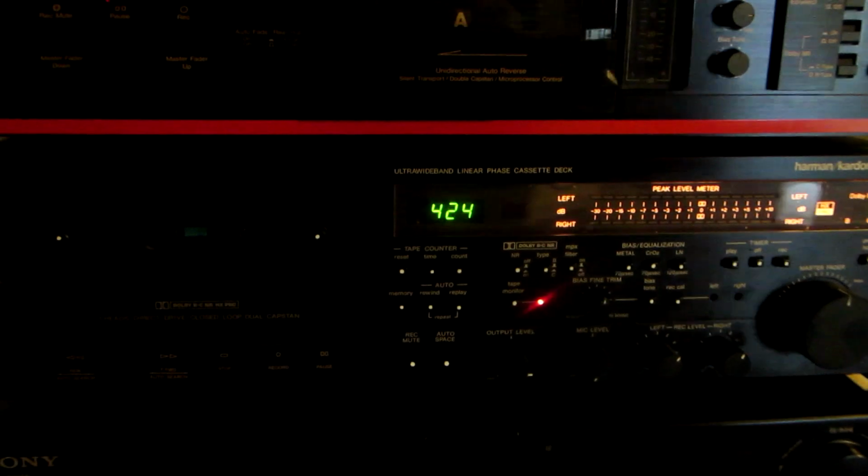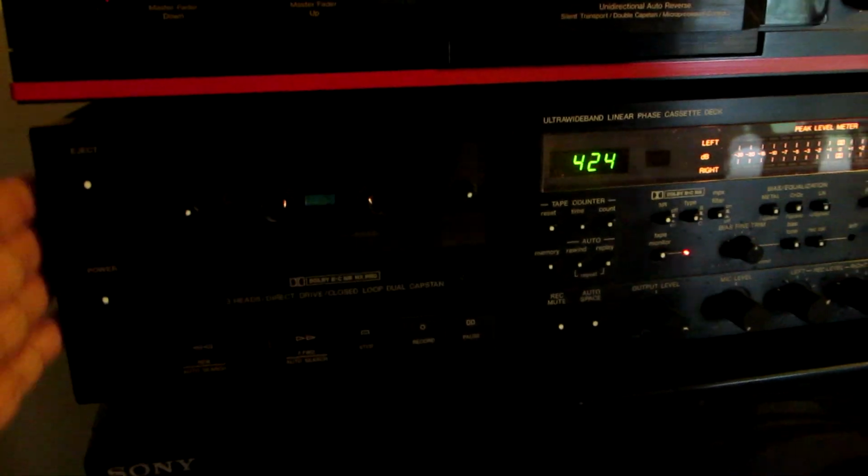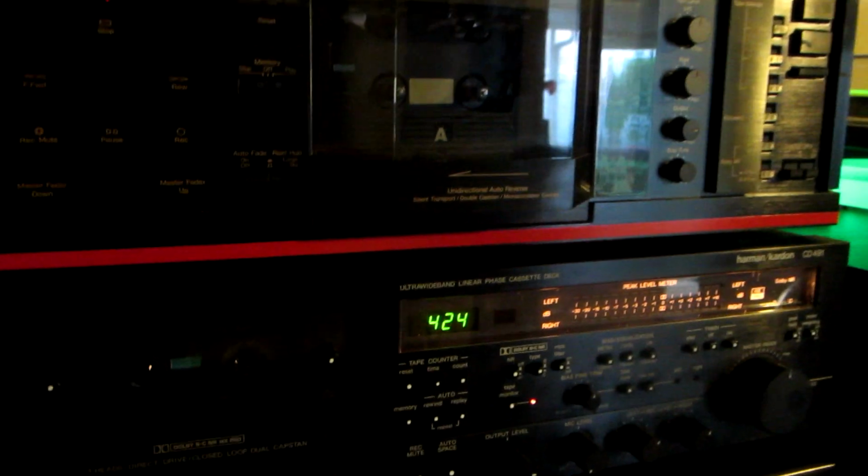Yeah, this is one of the best decks. If you have one of these, you don't have to feel envy for any deck. Trust me, this thing is outstanding. The sound quality is gorgeous, a beautiful deck.